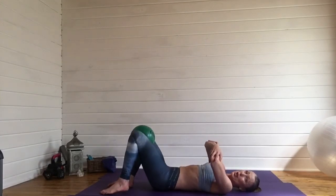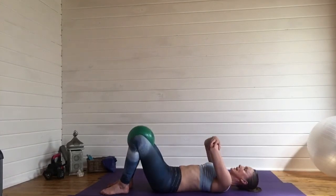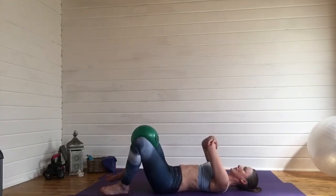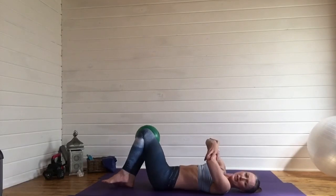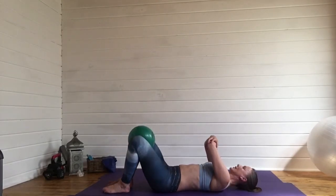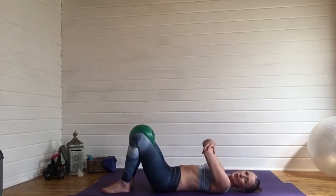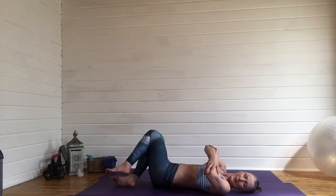So this is the third variation. I take my knees to one side, my upper body to the other, including my head. Do this one more gentle, okay, with control. So this is dealing with the tolerances and the strength we can have in our back, okay?